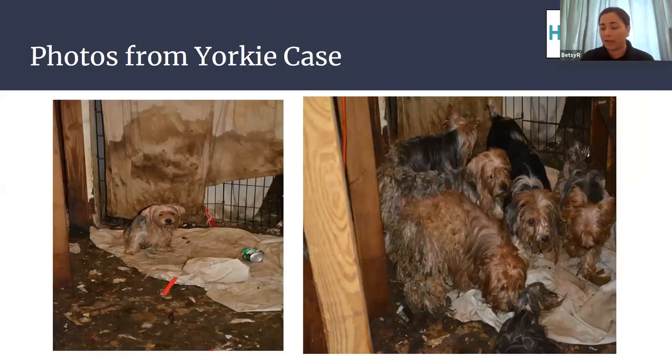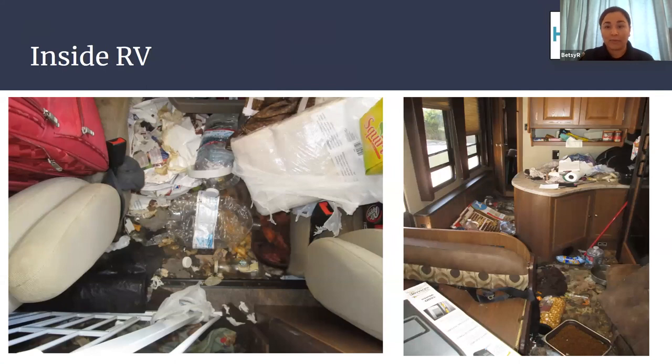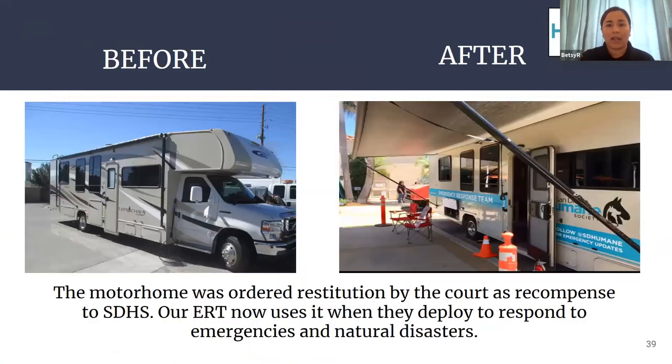Here are some photos from the Yorkie case of the dogs that were found inside the home. And then here are some dogs in the RV when they were found in Nevada. And the owner was extradited. Inside the RV, some more photos. So you can see the conditions were not good. And the RV before and after. So the motorhome was ordered restitution by the court. And now our emergency response team, they use this RV to deploy and respond to emergencies and natural disasters.